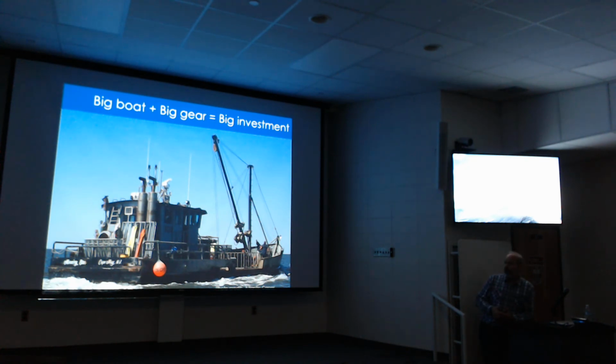This is Cape May Salts. They bought an oyster vessel, and they converted it into a farming vessel. It cost quite a lot of money. This is one of the deterrents for expanding out there, that not everybody can afford to do this.